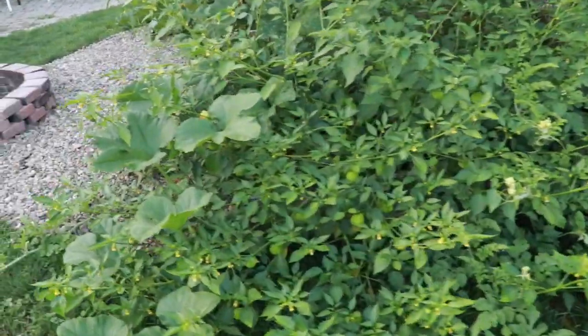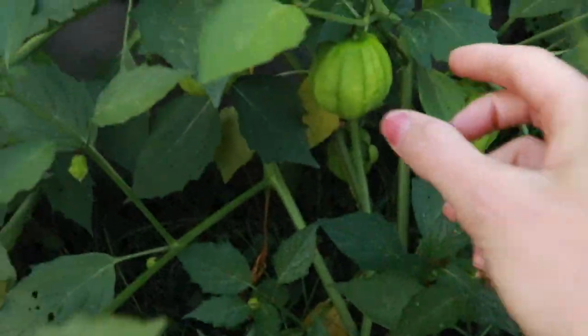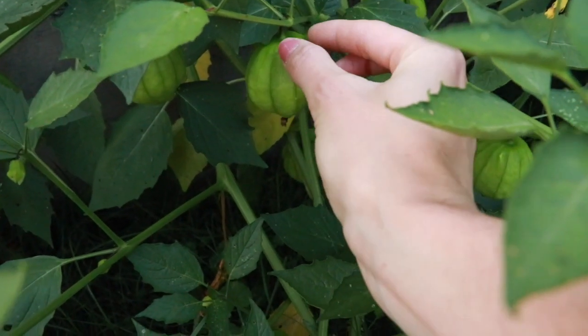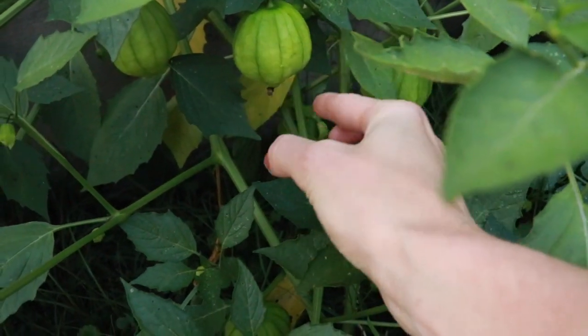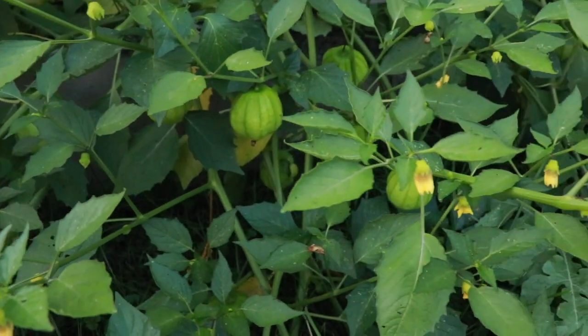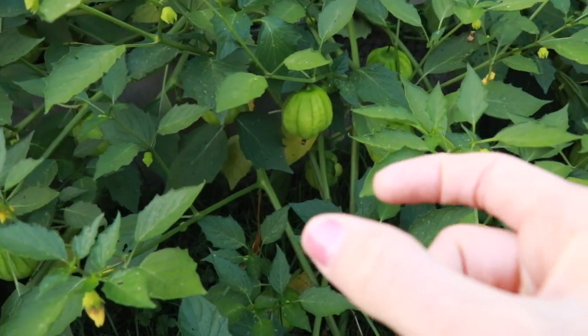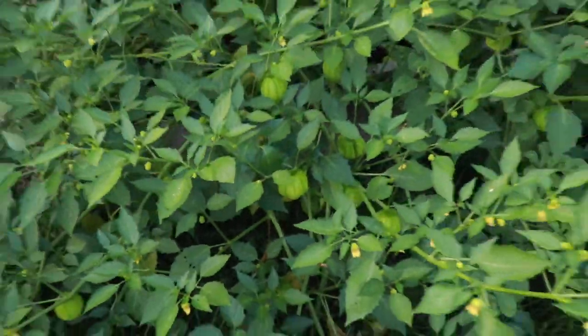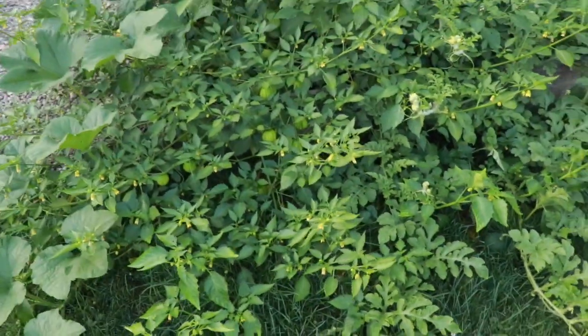And it is interesting because these tomatillos look like lanterns and they are squishy. They're just a big air pocket, and then the fruit grows inside them until it fills this air pocket. That's how you know when they're ready, when the fruit is completely filling the air pocket. So that'll be new for me.